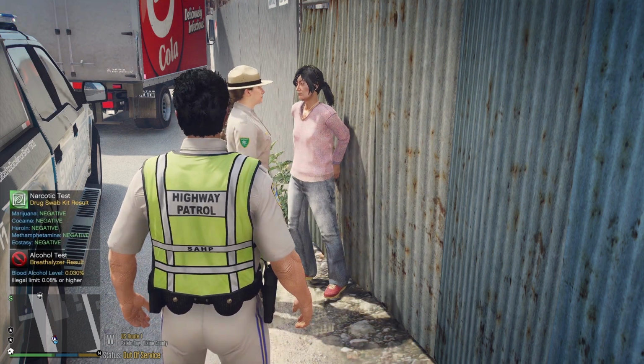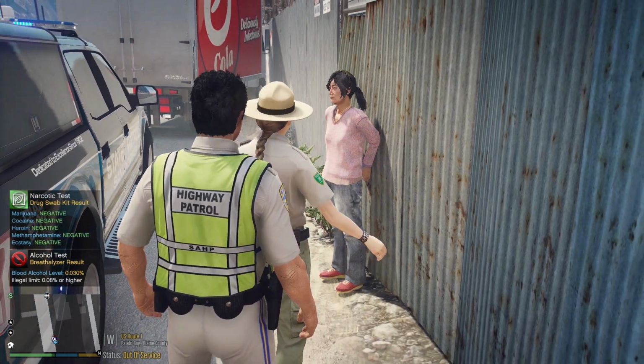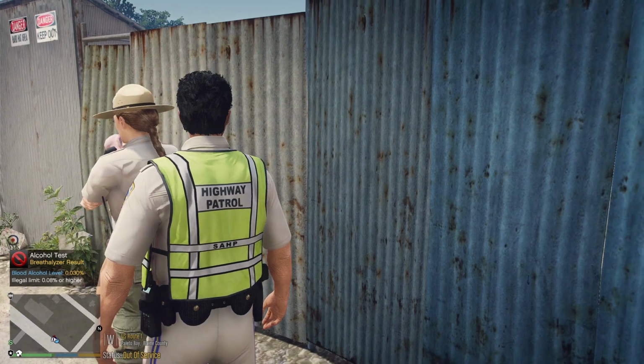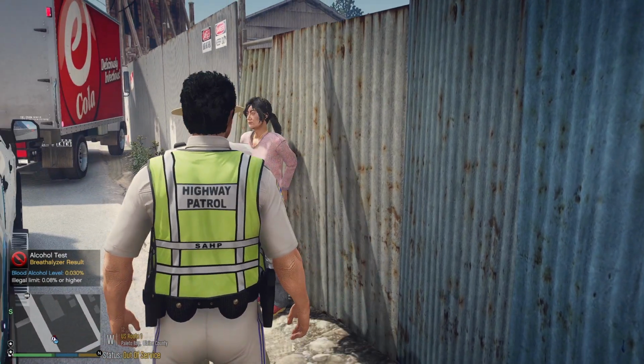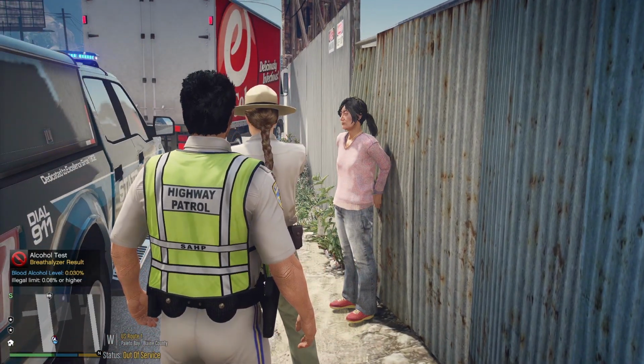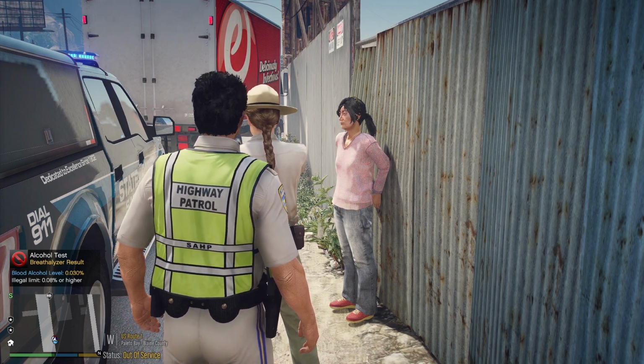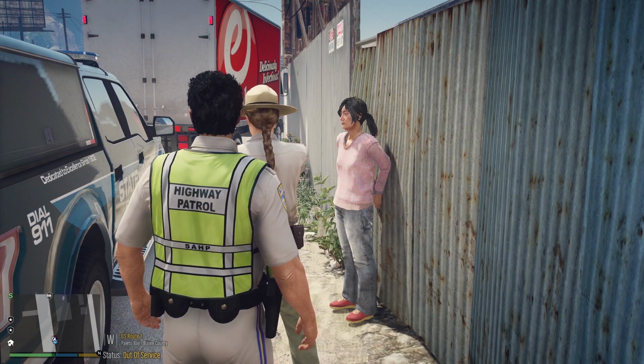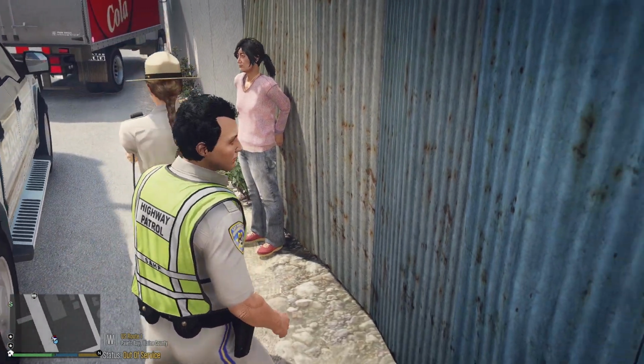Copy. So she was drinking, but she wasn't. So I wonder what the law says for commercial vehicles, if you can blow anything or what? Because I know if you are driving under the influence, you lose your CDL, right? But I don't know if it's if you blow anything or if you're just over the limit.